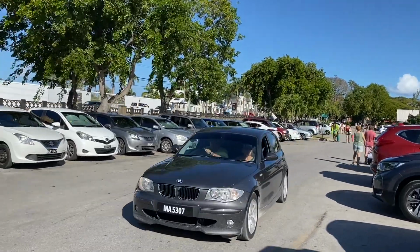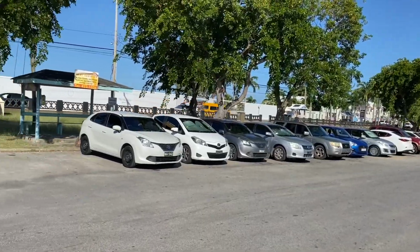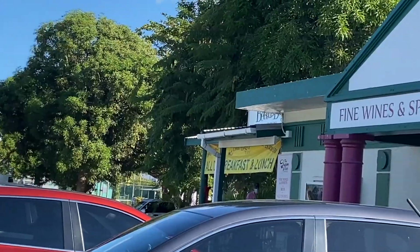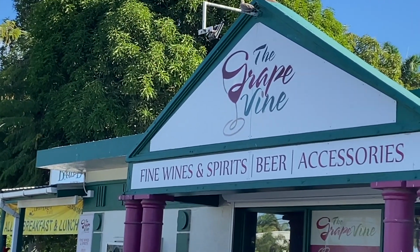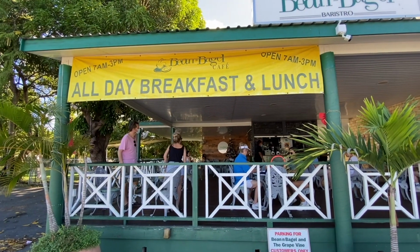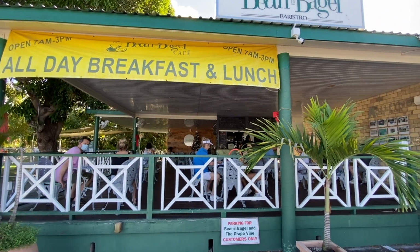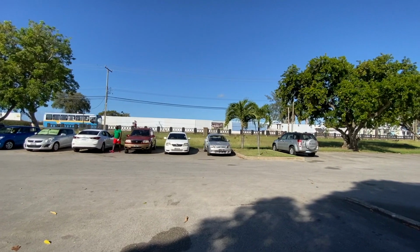So this is the parking lot across from the medical center, and taxis park over here. I see one pulling up right now. And here's a popular restaurant and a liquor store. A popular breakfast spot, and it's open all day till 3 p.m. And it's popular because it's shaded and you can see it's got a lovely veranda. And there behind the fence is the ocean.